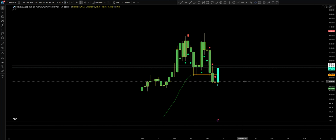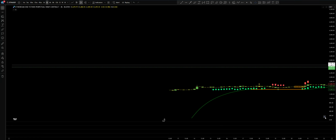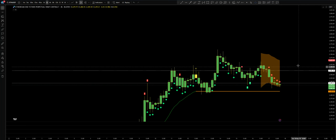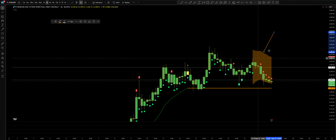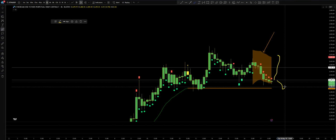On the 4 hours, let's take a look. The 4 hour has a contraction pattern. There's the shaded area which you see right here. This means the price has contracted, the volatility has contracted, and it will break in either direction violently. So it's either going to be up or down. And the trend line for 4 hours is going to be 2428. So this is also an area to look at.